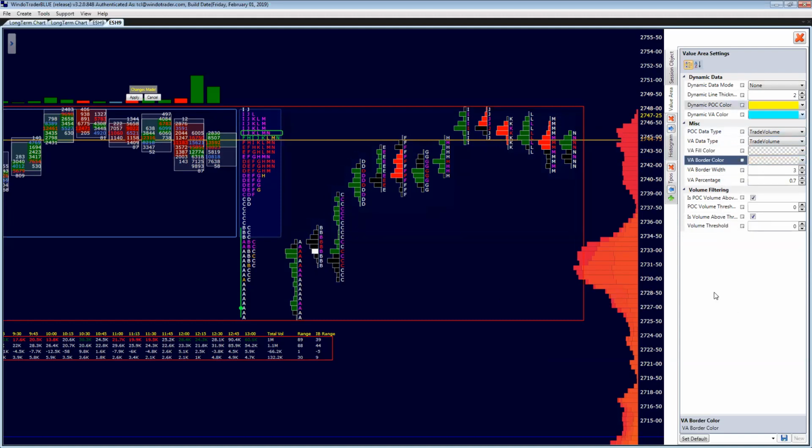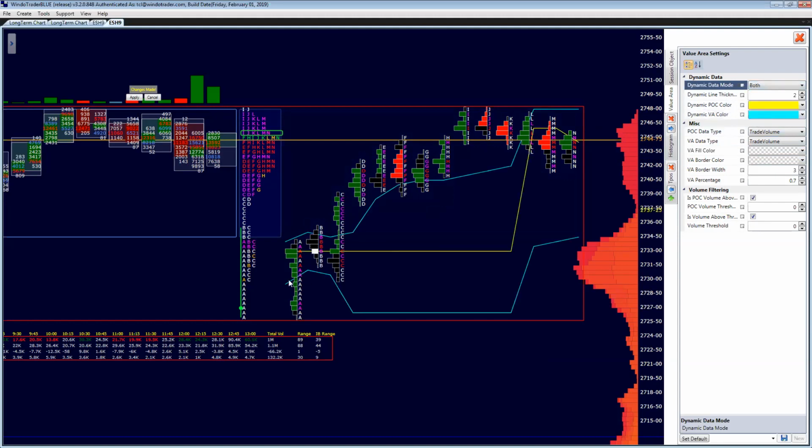Now, another thing that I can do is I could hide this area right here, make it transparent. And now what I'm going to do is go into here. I want to see the point of control, and I want to see the value area on a dynamic basis. This is showing me the value area as it moved throughout the session. This shows me where the point of control was during the session. So I can see if value is moving up in conjunction with price, or if price is moving up but value staying lower or stable.